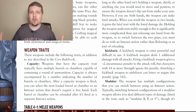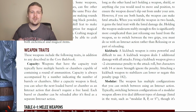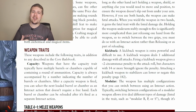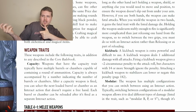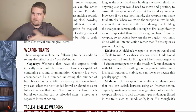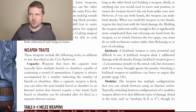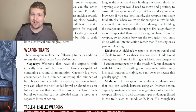Kickback is a fascinating trait. The weapon just permanently does 1 additional damage on all attacks, but you do take a -2 penalty to attack rolls with it. However, as long as your character has at least a 14 strength, they ignore this penalty. It's cool, you're using a weapon with a much bigger kickback, but as long as you've got the body to handle it, it doesn't really affect you. My only complaint is that this +1 damage doesn't scale or improve in any way. Even at level 20, it's only 1 extra damage.